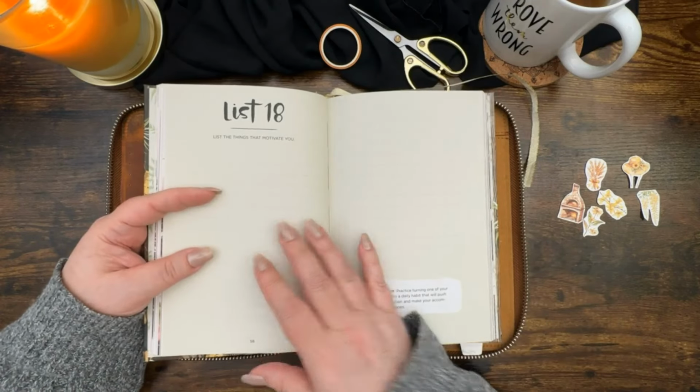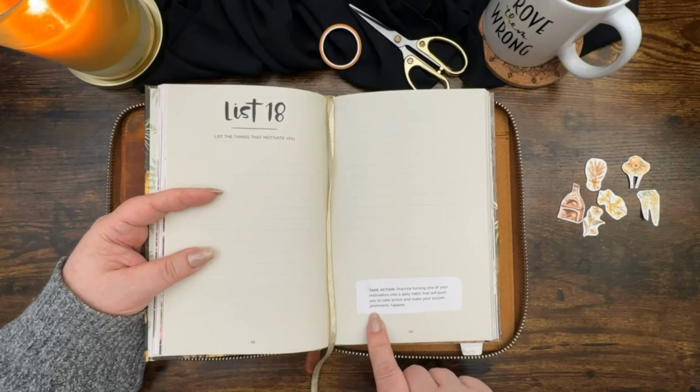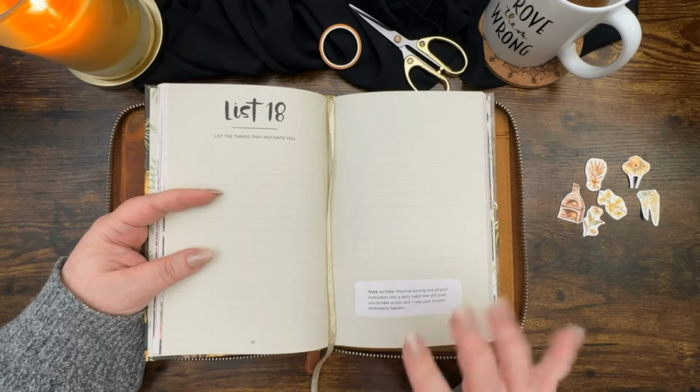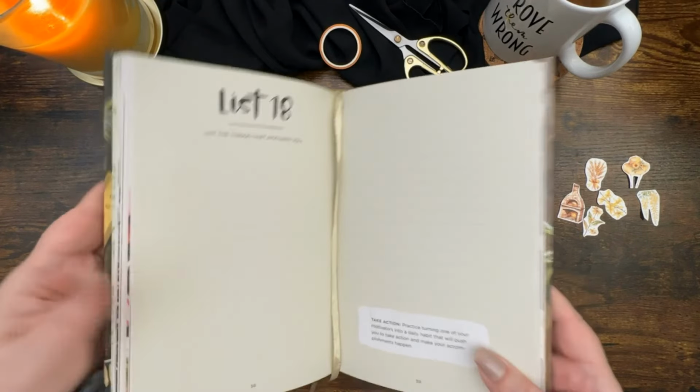List the things that motivate you. Take action. Practice turning one of your motivators into a daily habit that will push you to take action and make your accomplishments happen. It's a pretty great prompt. List the things that motivate you.